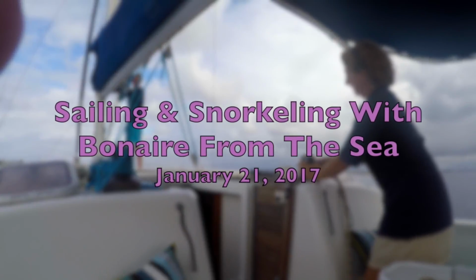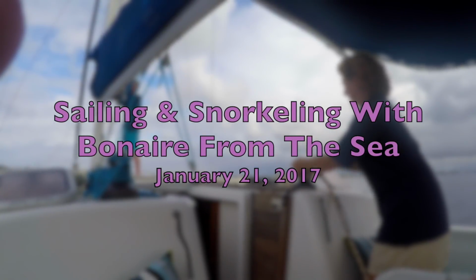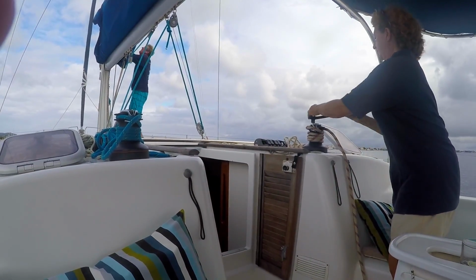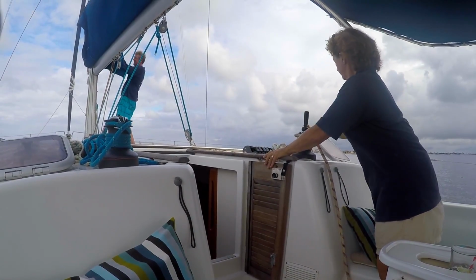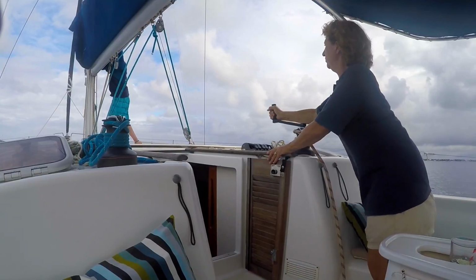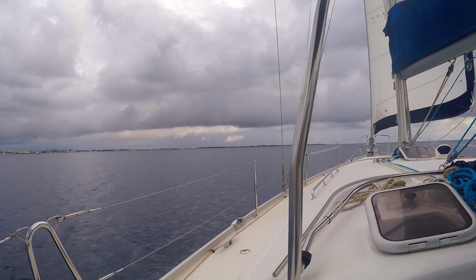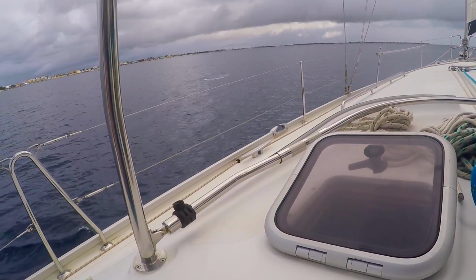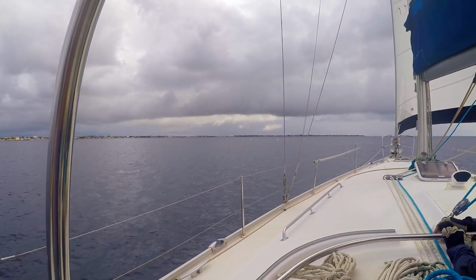Since you can't fly for 24 hours after diving due to the residual dissolved nitrogen in your bloodstream, we decided to make the most of our time above the surface. My husband chartered a sailboat from Bonaire by the Sea for our final afternoon and evening. We would highly recommend spending time with Rich and Sue aboard their boat if you're ever on Bonaire. It was the perfect way to end our trip.